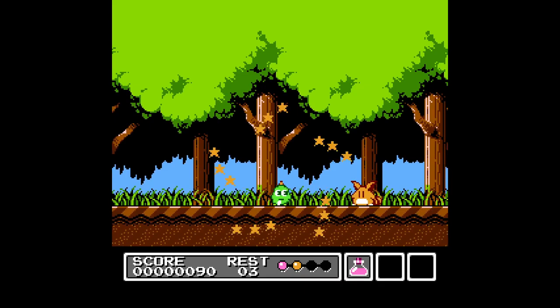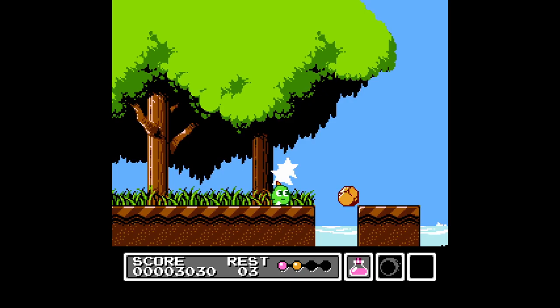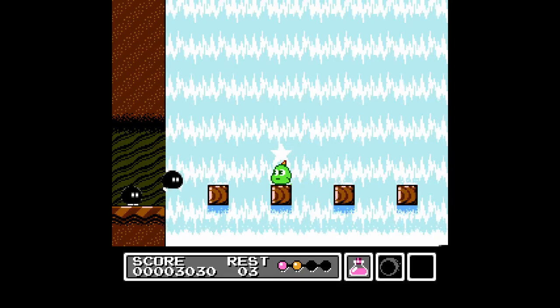What's the point in killing these little tanuki raccoon things? I guess they give you potions. I guess that is the point. Okay, so if I hold up... Still don't know how to use these potions exactly. Oh yeah, that does nothing and then I'm dead. Fuck.